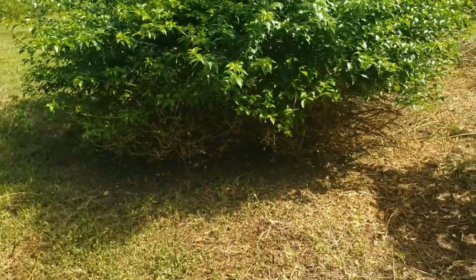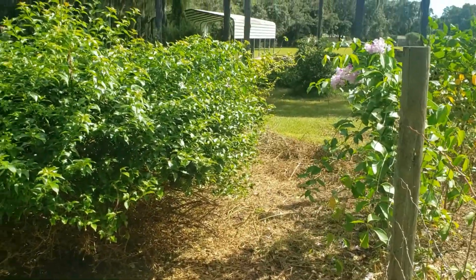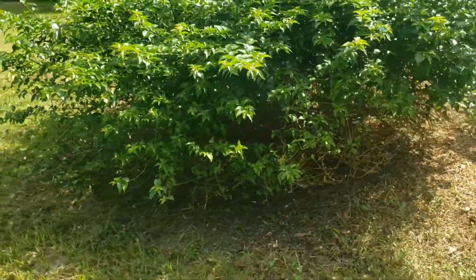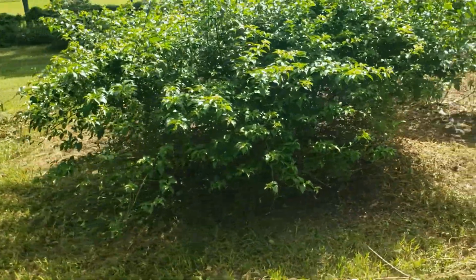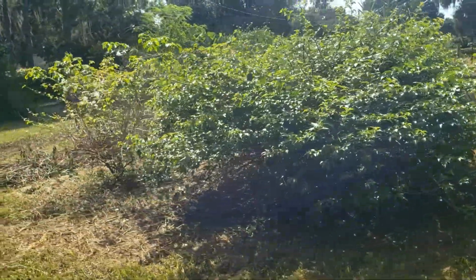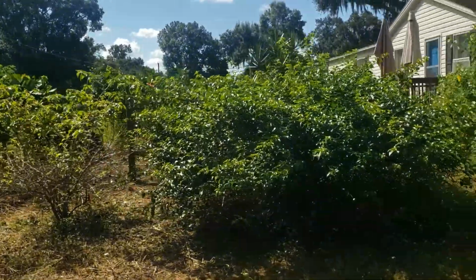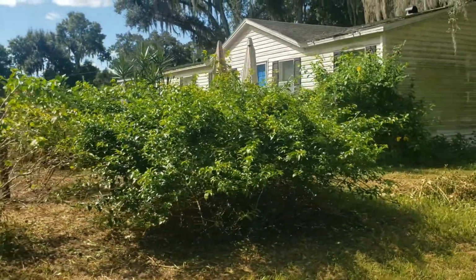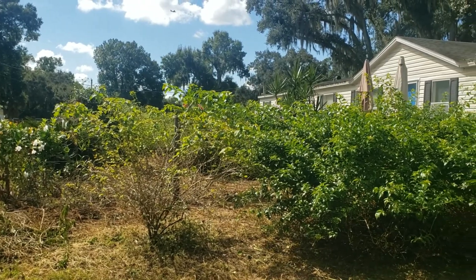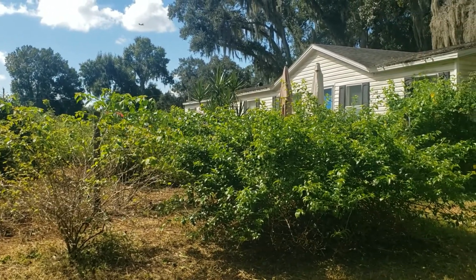I cleaned up around my bougainvilleas, and they're looking much more together and healthy. These things are growing like mad, and I absolutely love them. The one on the right, the big bushy one, is purple. The one on the left, the more stringy one, is more of a hot pink, and they're just really taking off.